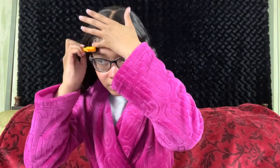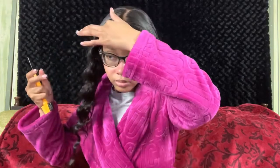I will put it in my description box. I don't know it by name, but also you will notice my part is a lot more neat at the end when I'm closing the video out than it was in the clip when I showed y'all the final result, because I used the Clairol root touch up off camera. Y'all need that too. It is so bomb.